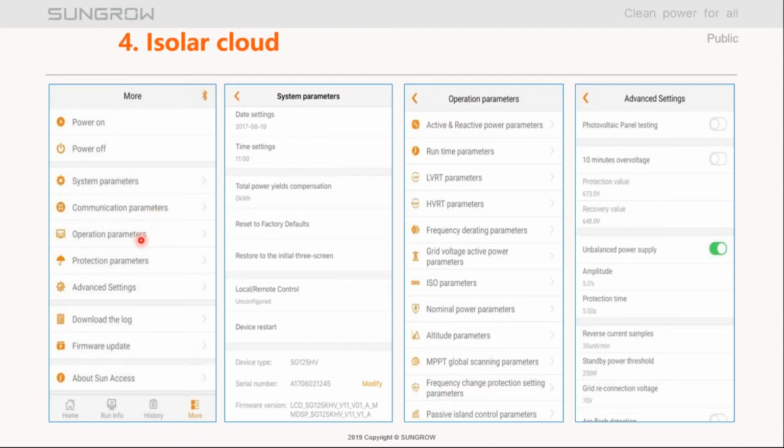Similarly, you can make an access level for your other team members on this app, or let's say iSolarCloud. Then these are protection parameters, that is grid side protection parameters. There are some settings in the advanced which may be required while doing the troubleshooting, especially when you're taking remote support from the Sungrow service partners or Sungrow team members. You may need to access these advanced parameters as well.